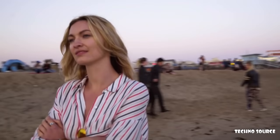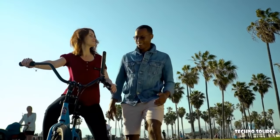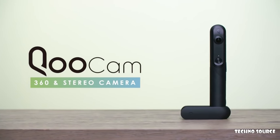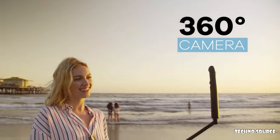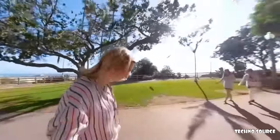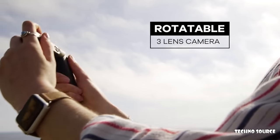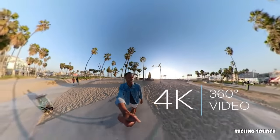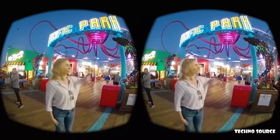We all have our own journey and choose our own path, each with a unique story to share. Capture all your adventures and more with KooCam. KooCam is the revolutionary 3D stereo and 360-degree camera to unleash the way you shoot. KooCam is the first camera in the world equipped with a state-of-the-art rotatable three-lens camera, allowing KooCam to not only record 360-degree 4K videos, but also 3D stereo videos.